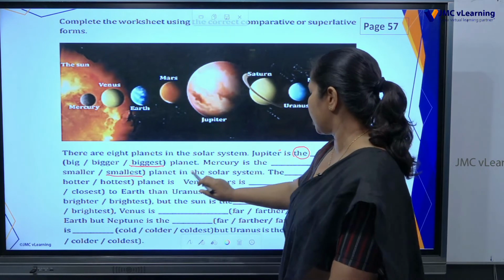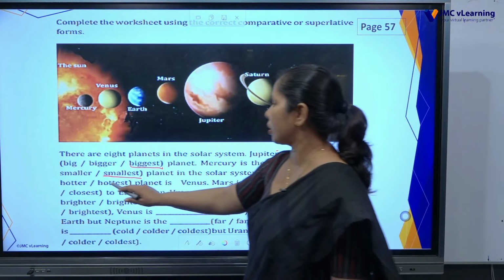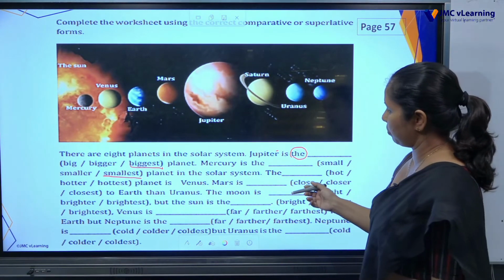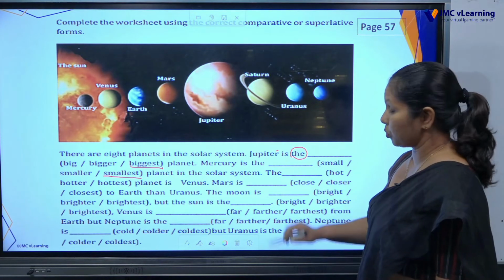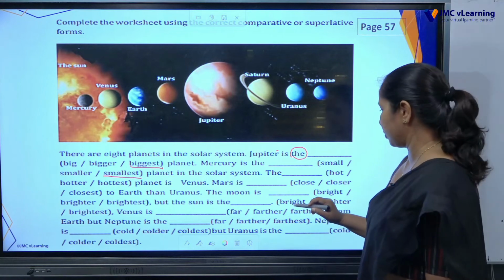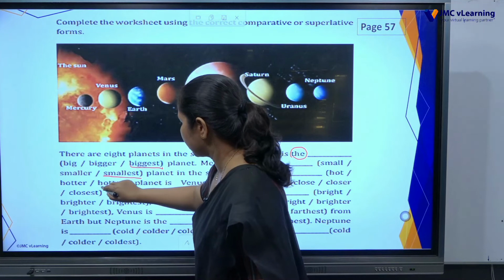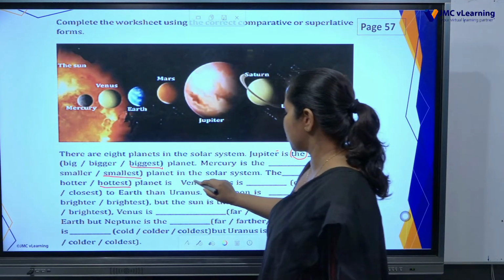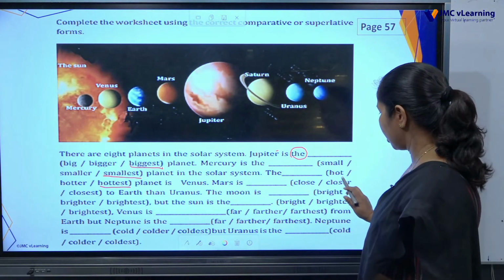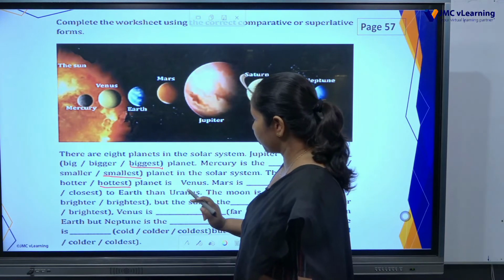Smallest planet in the solar system. The hot, hotter, hottest planet is Venus. So as I said before, as they have used "the" before the blank, we need to add a superlative. The hottest planet is Venus. Mars is close, closer, closest to Earth than Uranus.